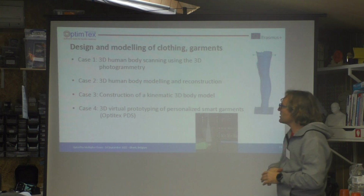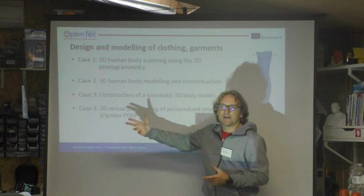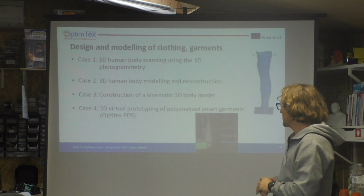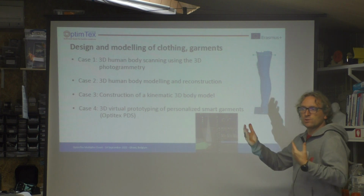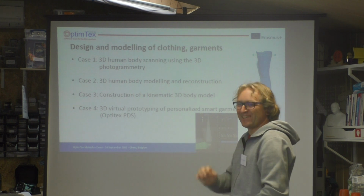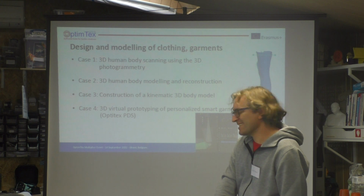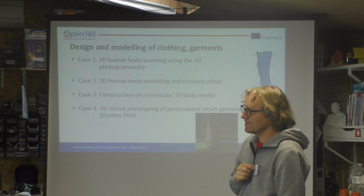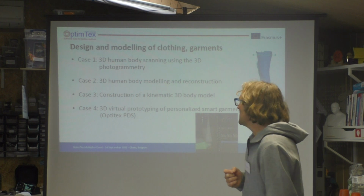And then case 4 is actually to use this and add garments with the Optitex PDS software, which then of course is a paying version, but this is what the University of Maribor had access to. They sometimes use CLO 3D also, but it's only 1 month for the students, so you have to be quite exact when you have the students install it. That's our problem also. So you can create from point clouds a human body avatar.